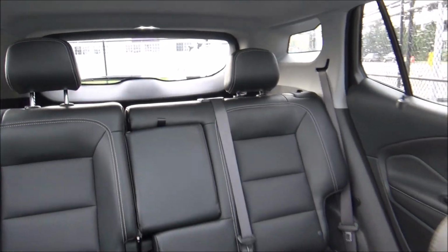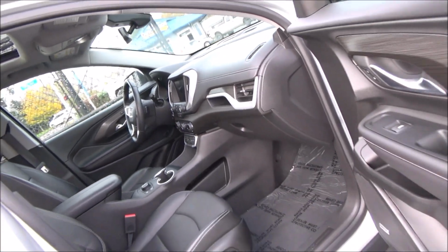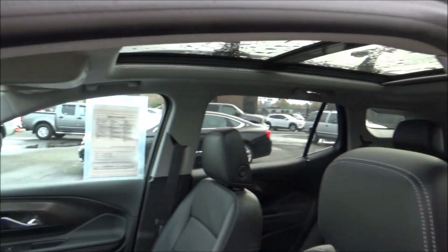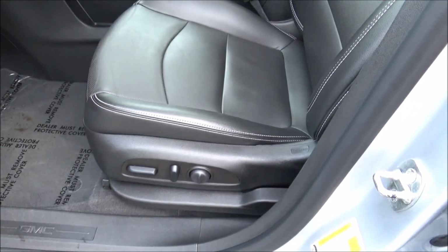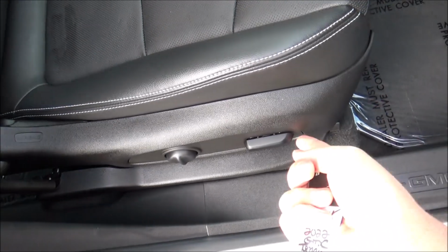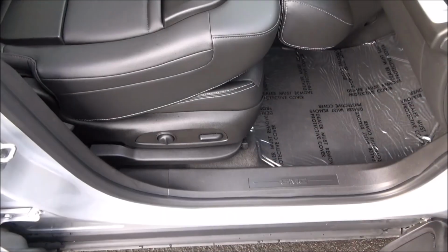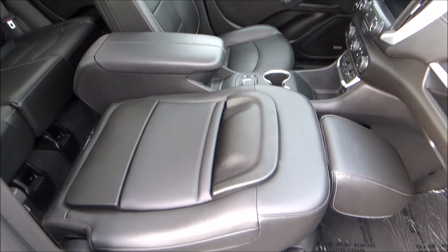It has a jet black interior, and the SLT trim comes with leather seat upholstery. The driver's seat is fully powered with two-way power lumbar support, while the front passenger seat is partially powered with a power seat base, two-way power lumbar support, but a manual seat back. However, that manual seat back actually allows you to fold down completely flat the front passenger seat.